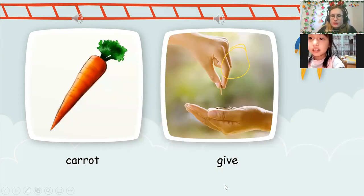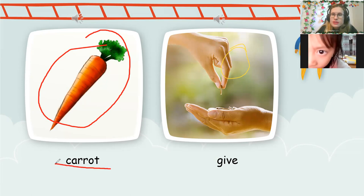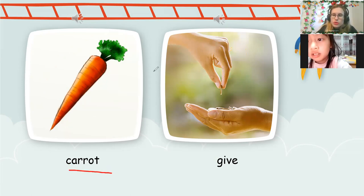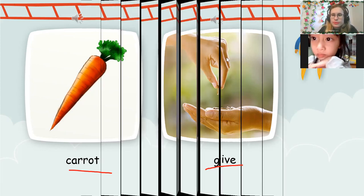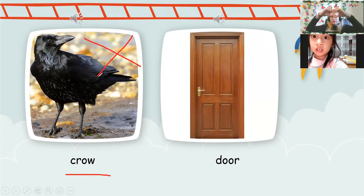What is this? What's that? Carrot. Good job. Next one. Give. Give. Here you go. You can use my phone. Give. Okay, give. Oh, thank you. Good work, Lucy. Crow. I don't like crows. Do you like it? Yes. Okay. Good work.